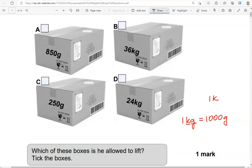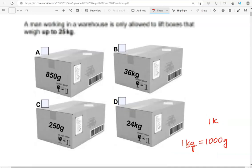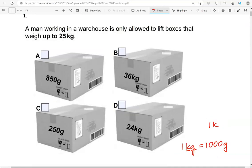So with that in mind, looking at A, 850 grams, that is less than 1000 grams, which means it's less than 1 kilogram. And he can weigh up to 25 kilograms. So 1 kilogram is quite light, so he can lift that one. Then looking at B, that is 36 kilograms, which is heavier than 25 kilograms, so we can't tick that.